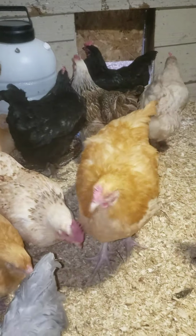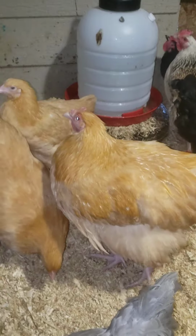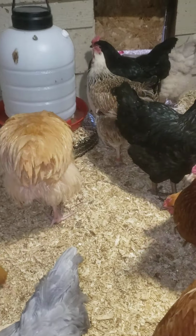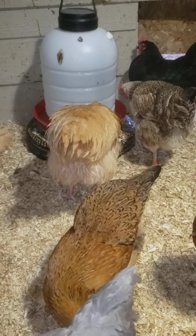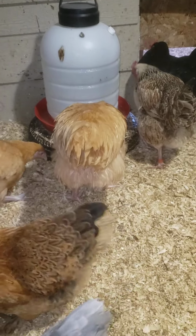But the buff roosters are beautiful. And he's not even the main one I'm going to keep. I don't know. He's so calm, I might keep him anyway because he's not going to be a dominant bird right now, but he's also very young. They're only about 21 weeks, I believe. 22 weeks.